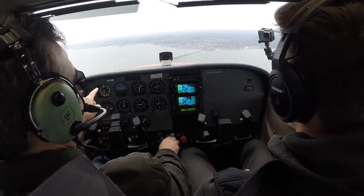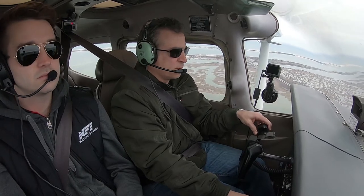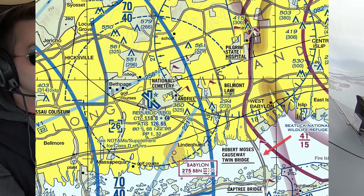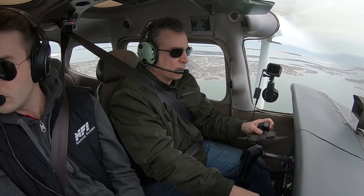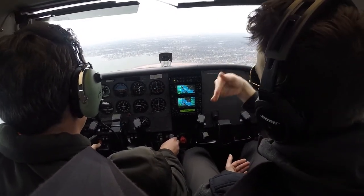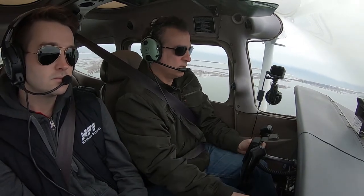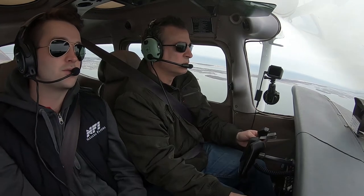For stop and goes, what would I say, Captree Bridge or? Twin Span Bridge, yep. Republic Tower, 130 Juliet Alpha is at the Twin Span Bridge at 1500. We'd like to request stop and goes with Whiskey. Pretty much fly right towards the landfill.